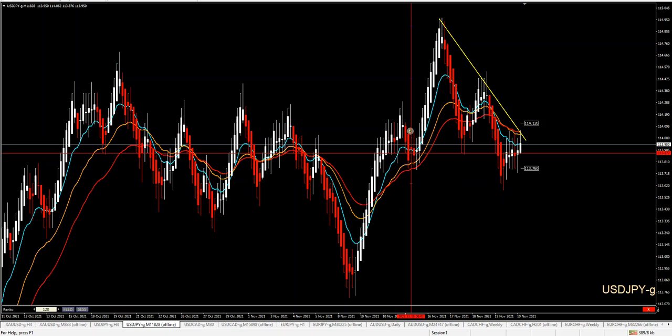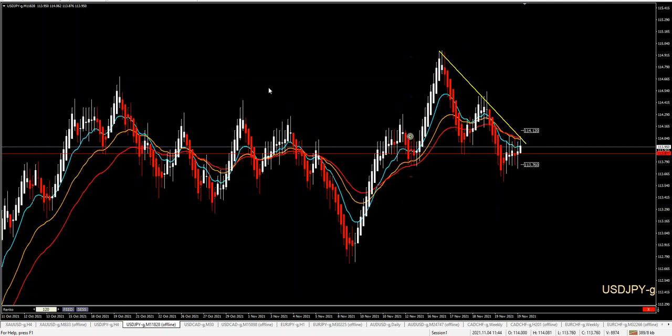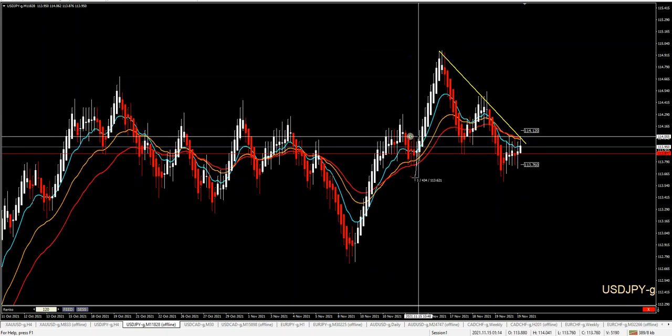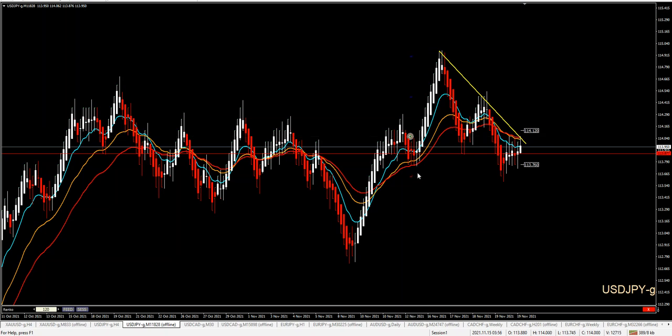As always, I have chosen some pairs. We have some positions running, and I will start with USD Yen. At the beginning of the week, we didn't have to wait a lot. We saw price retracing. You can see here we took our first and second target. We had an APO of like 40 pips.